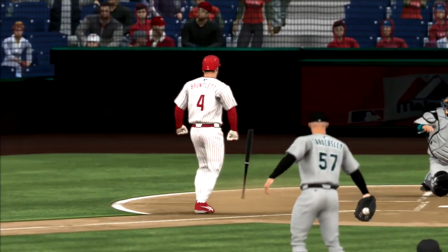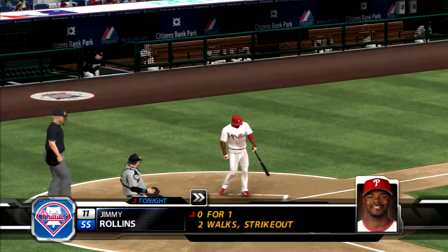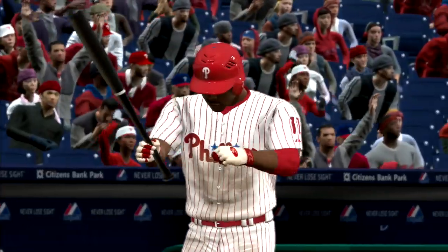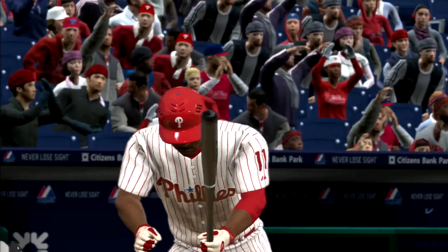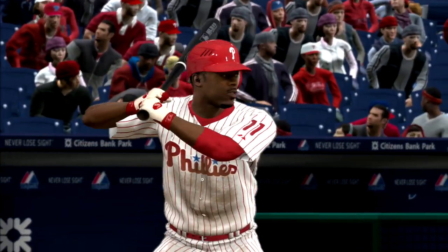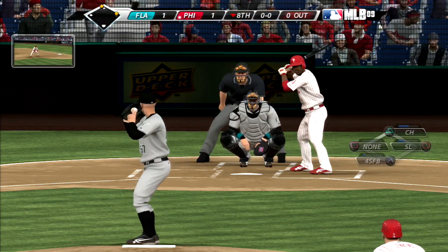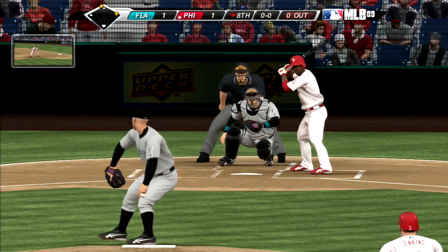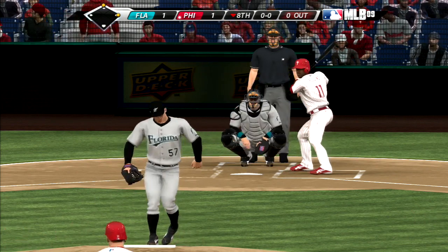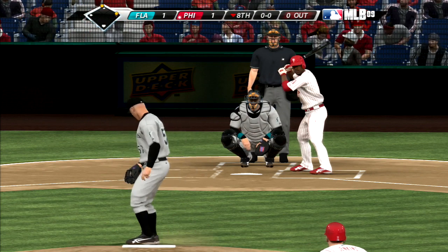So the potential go-ahead run moves into scoring position now. So it's first and second now. Nobody out. And it's back to the top of the lineup now for Jimmy Rollins. And that's in there for a strike. Boy, and this is a critical part of the game now. He really needs to get a key out here.